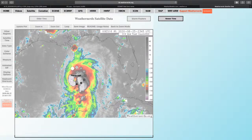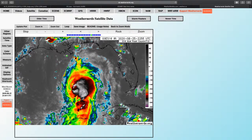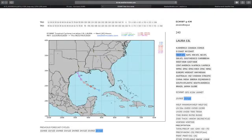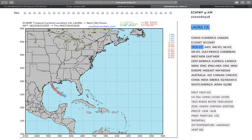And let's see here. Perfect streaming. Get you an updated loop. Here we go. So there's definitely a west-northwest movement going on with this. But it looks like the latest 18Z ECMWF is actually a landfall completely east of Texas and now actually into probably Louisiana. Big shift east in the European.